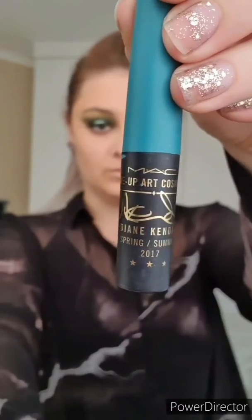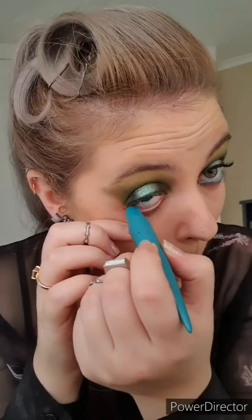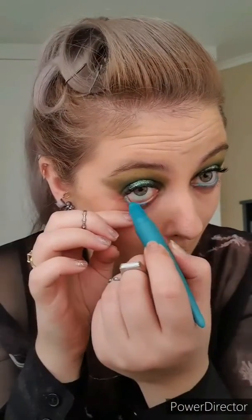I'm now going to line my waterline with the Kajal crayon from MAC. This one was a collection, but they do still have Kajals in store. They just don't have this color anymore. But any light blue turquoisey eyeliner will do. You can even go in with a white or a light green. I just really like this one because it matches the glitter that I used.